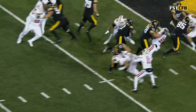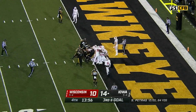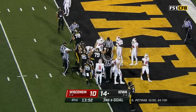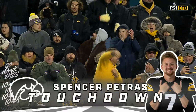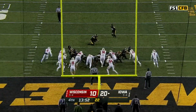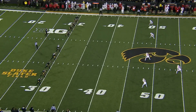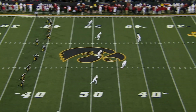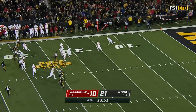James Thompson wraps him up along with a couple of others, trying to sneak in is Petras. Let's wait for the signal. There it is. Spencer Petras sneaks in for the touchdown, and it's a big one. From Cooper DeJean. Been quite a turnaround coming into this game with back-to-back wins over Northwestern and Purdue, and currently with an 11-point lead.